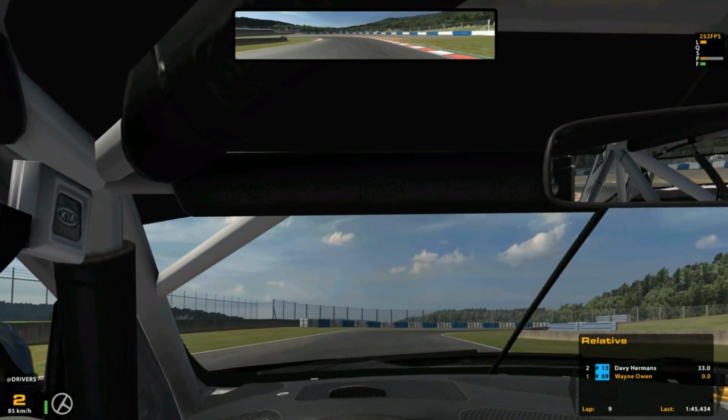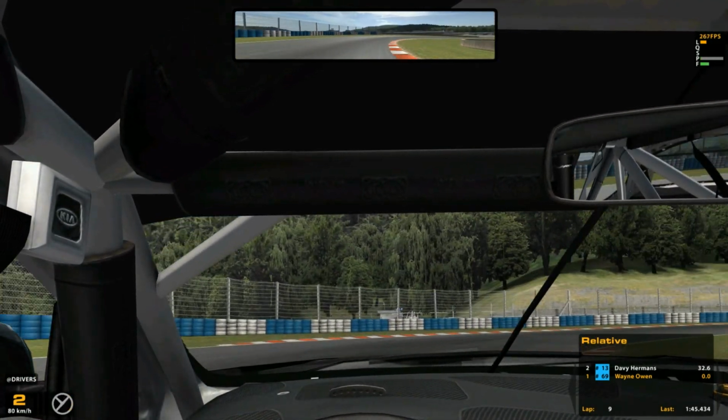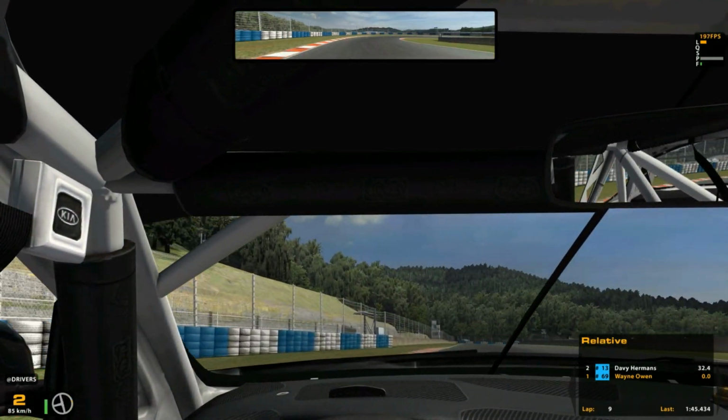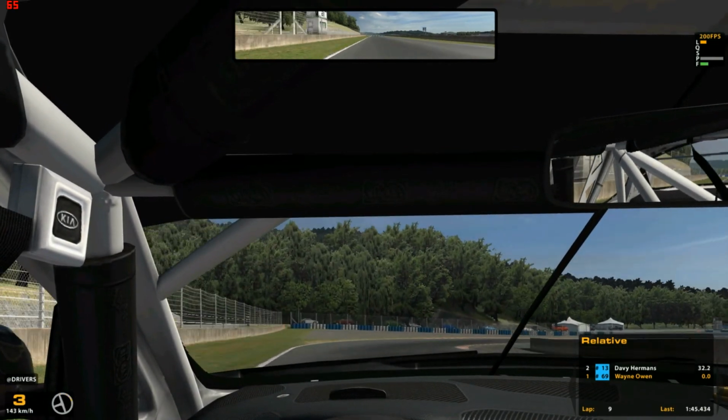Well, this is the one part of the track that I don't like. This part here, I find, it's just because I can never seem to estimate the speeds correctly. I'm either going too slow or too fast.